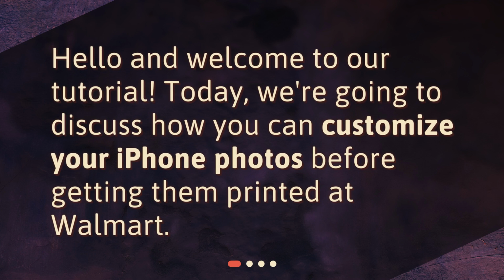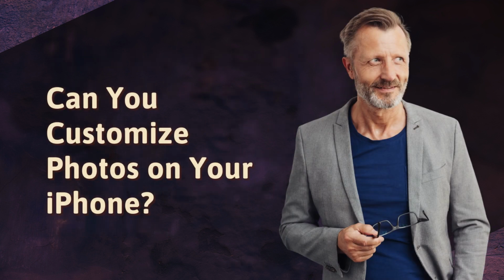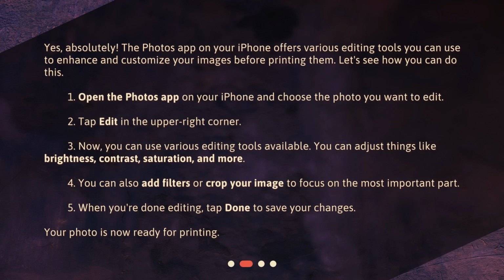Today, we're going to discuss how you can customize your iPhone photos before getting them printed at Walmart. Can you customize photos on your iPhone? Yes, absolutely. The Photos app on your iPhone offers various editing tools you can use to enhance and customize your images before printing them. Let's see how you can do this.